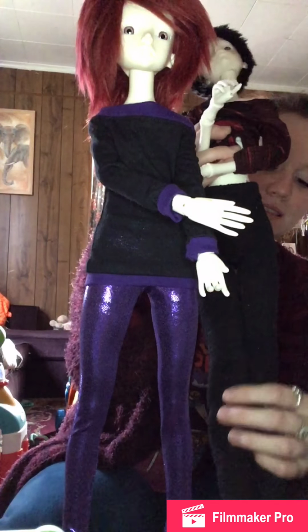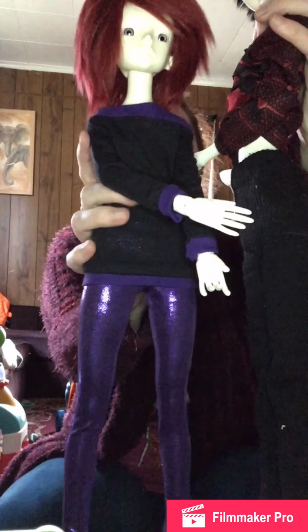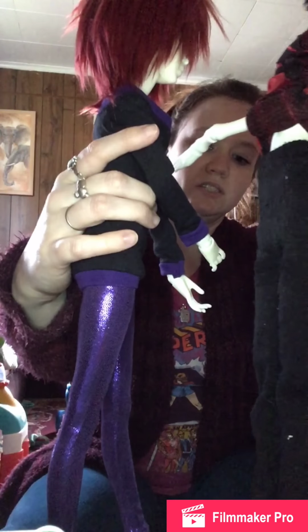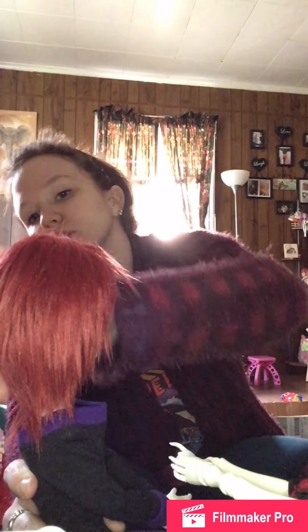Let's see her on this side. Mr. Elliot. He is not as tall. She's tall, because he's like 52 centimeters. I'm going to have to measure her and find out if she's really 43 centimeters or not. But I will be back with more stuff. Maybe play dress up with her. I don't know. But I am happy with her. Very happy with her.